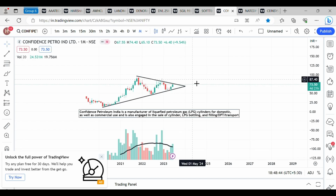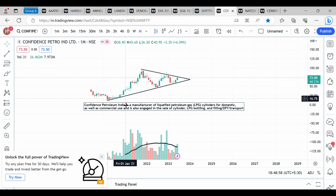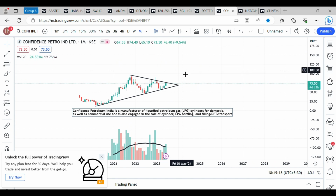Coming to next, a very good stock is Confidence Petro India Limited. It's a manufacturer of liquefied petroleum gas cylinders for domestic as well as commercial use. It's basically a symmetrical triangle. It is consolidating in the triangle only. So if it gives a breakout above the 75 levels, and if it sustains, then we can see 90 and 100 levels coming soon in the stock. So with a good support around 60 levels, you can keep this stock in your watch list, and you can study it on your own also.